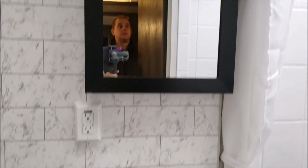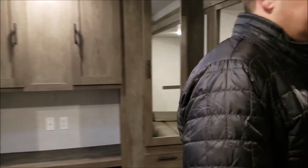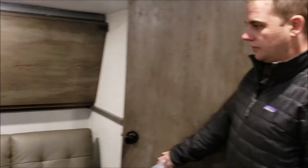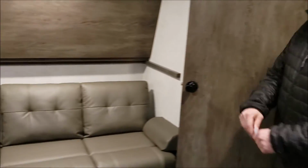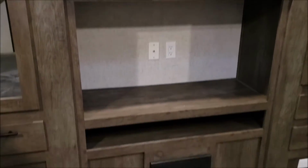Bathroom. And back here, huge bunk room. There are four beds in here. Sofa does make down to a bed as well. And then you have a flip down bunk above. So again, space for a TV if you'd like to put in for the kids. And there's even plenty of room for an extra air mattress if needed.